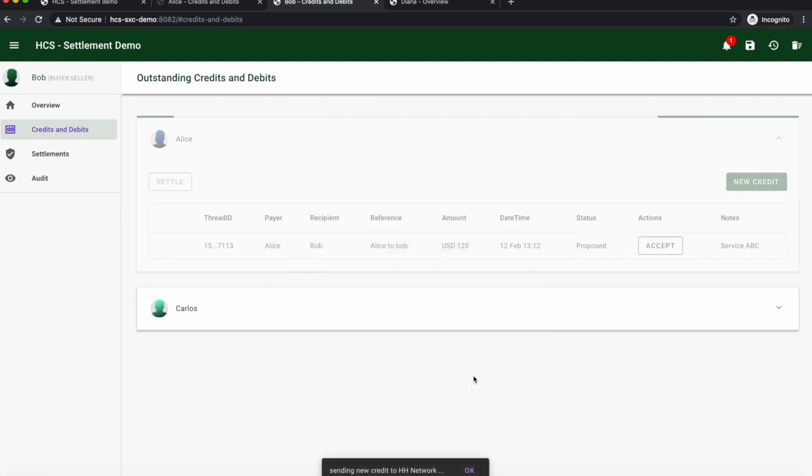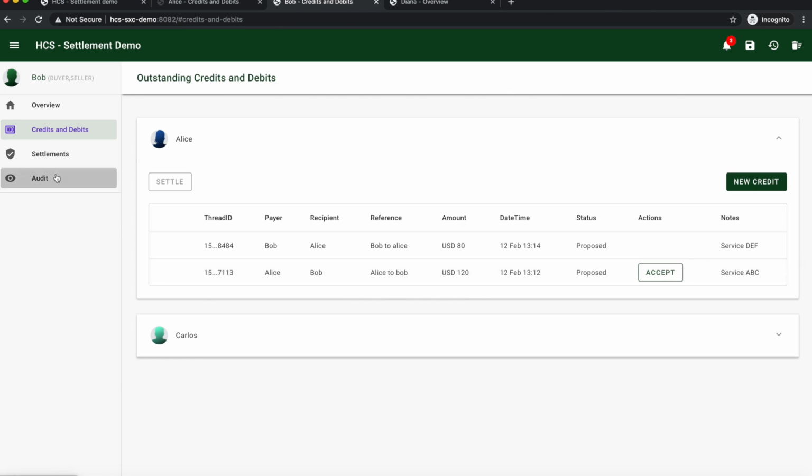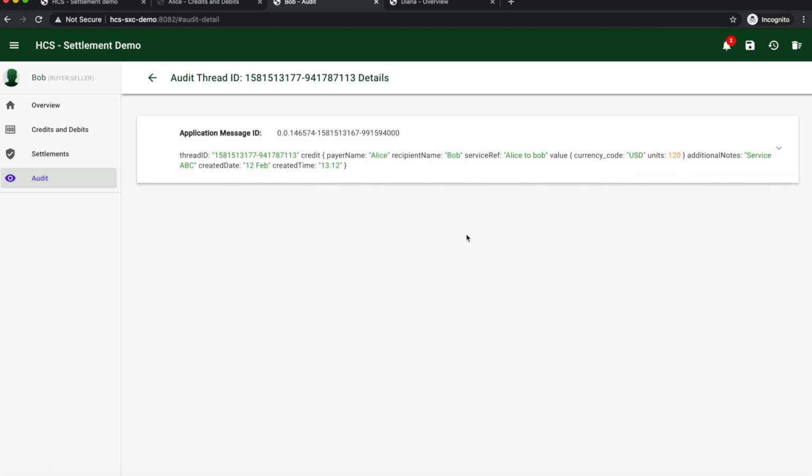And we can also see in the background here that Alice's proposal for credit is already visible. So let's take a quick look at audits. We can look at some of the detailed messages that are going on. This message here, or this audit line, is for a credit. It was proposed on topic ID 1196, and it will be Alice's credit to Bob.